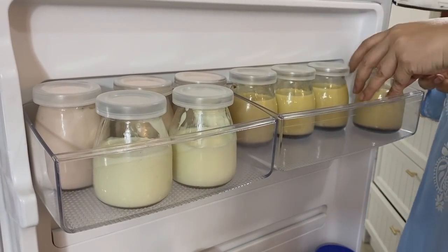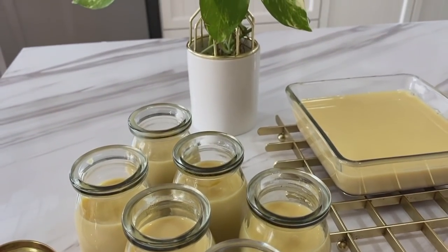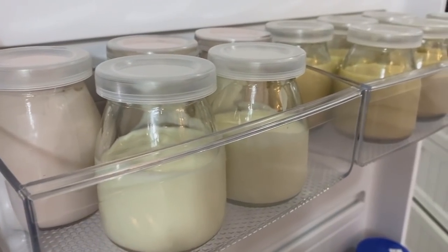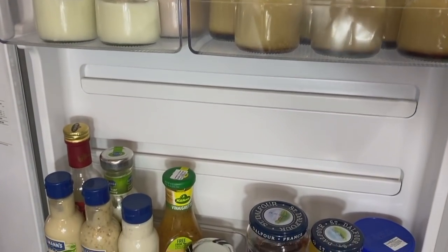Next to that are these 6 jars here where we have some homemade caramel custard. While we're focusing on eating healthier, it's also good to indulge a little and take one step at a time. In this family, there is absolutely no restriction from eating anything as long as it is kept in moderation.